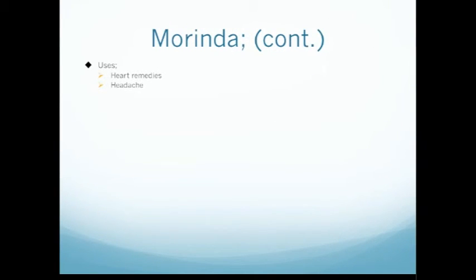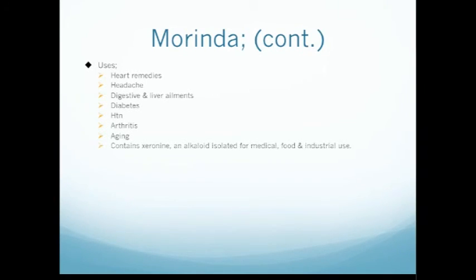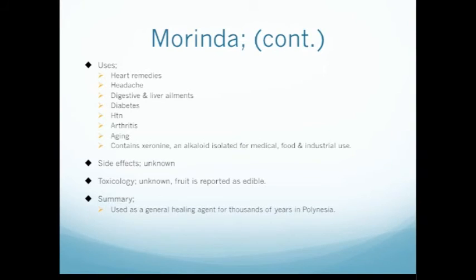It's used as a heart remedy, for headache, digestive and liver ailments, diabetes, hypertension, arthritis, aging. It contains xeronine, an alkaloid isolated for medical, food, and industrial use. Side effects are unknown. The toxicology is unknown, but the fruit is reported as edible. The summary: it's been used as a general healing agent for thousands of years in Polynesia. It benefits the immune system and has anti-cancer, anti-helminthic, and anti-parasitic activities.